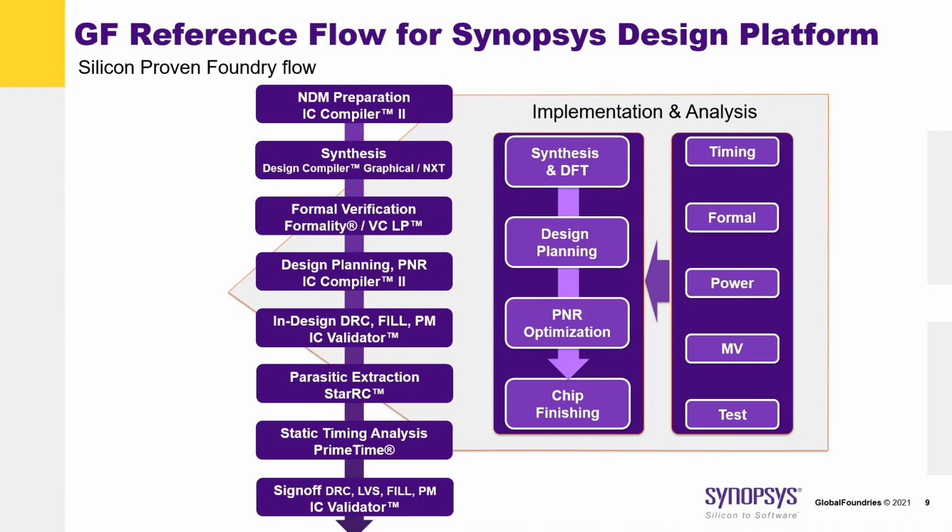Formal verification can be performed using Formality and VCP LP. Design planning and place and route can be done using IC Compiler 2. And within IC Compiler 2, there is the InDesign capability to perform DRC and fill using IC Validator. Parasitic extraction and static timing analysis are done by StarRC and PrimeTime respectively. Lastly, for physical verification sign-off, DRC, LVS, and fill are done through IC Validator.